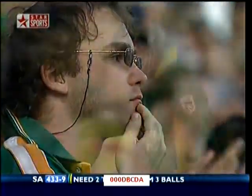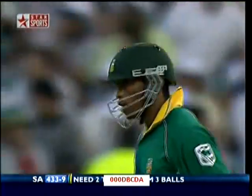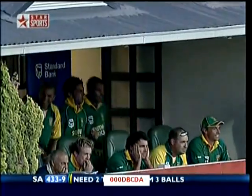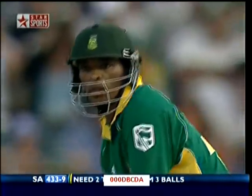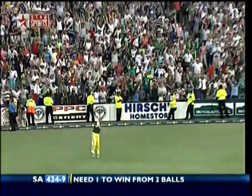Well, the big thing here is Boucher hasn't got on strike. Number 11, Makhaya Ntini, he's got to face the music. 2 from 3. Right, well, 2 to get, 3 balls. 1 for a tie, so they've got to secure the tie and then win after that. So they've got to go for a single here. Oh, he's got a single. He's got it to third man.